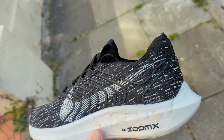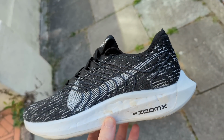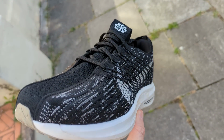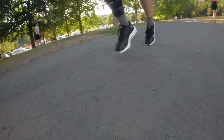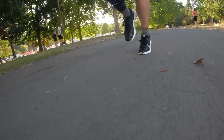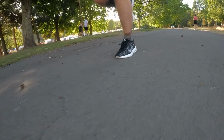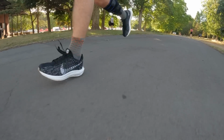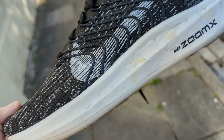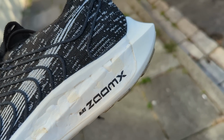Since 2019, Nike fans have eagerly awaited an update to the hugely popular Pegasus Turbo 2. Now, 3 years later, the wait is over in the form of the Nike Pegasus Turbo Next Nature. Like its predecessors, it's a shoe that's focused on speed, featuring a rocker design and the return of Nike's ZoomX foam in the midsole. Only this time, that midsole is made with at least 50% recycled ZoomX foam.